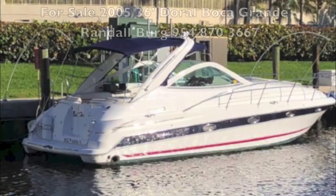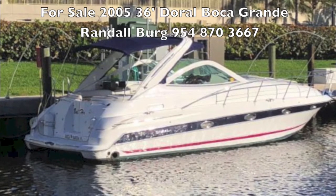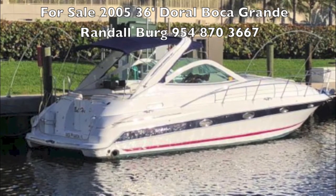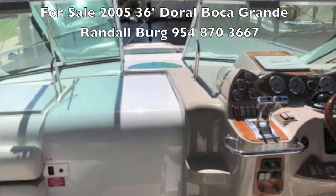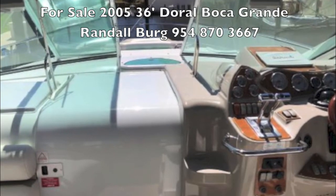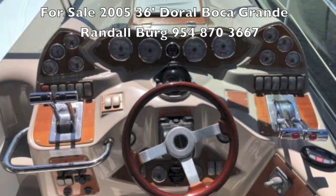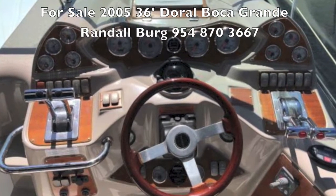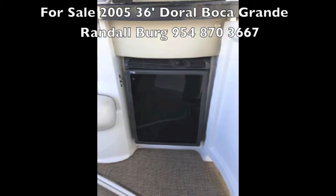So the 36-foot Doral BocaGrande is an exceptionally beautiful boat, not only by the curves outside, but the cockpit, the walkthrough up to the foredeck is very unusual for an express cruiser. Great seating in the helm. Look at this helm. It's like a spaceship helm. And wonderful seating for guests, lots of room with an ice maker.